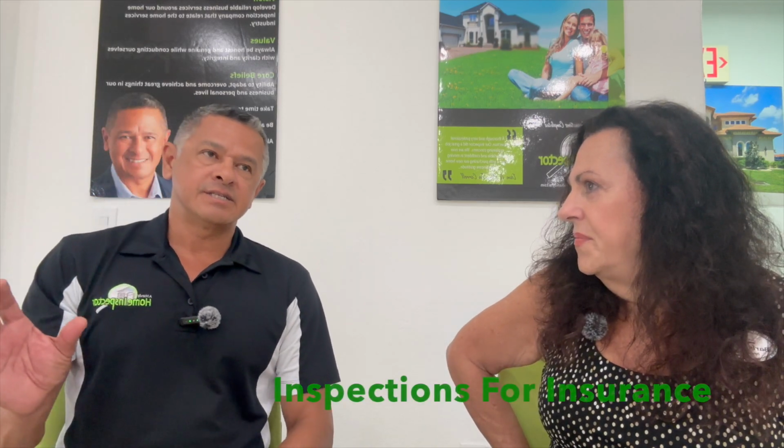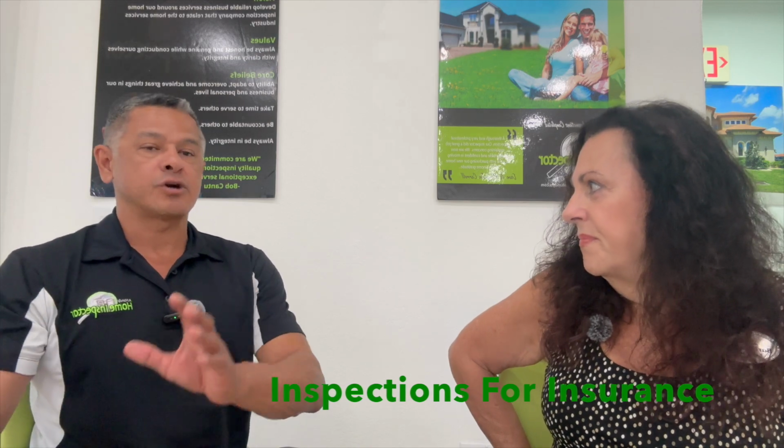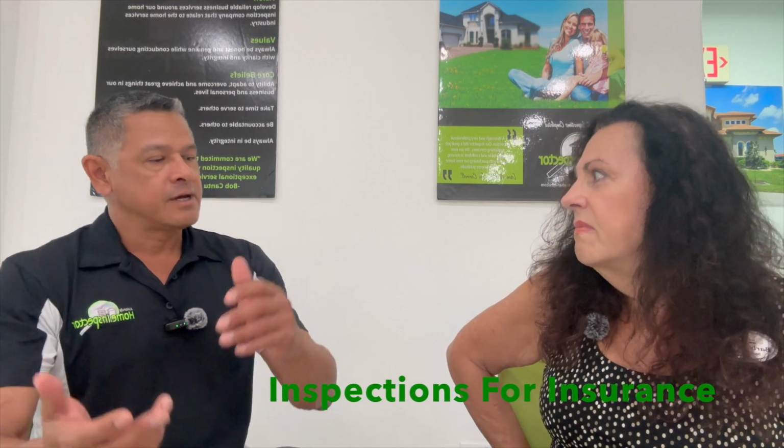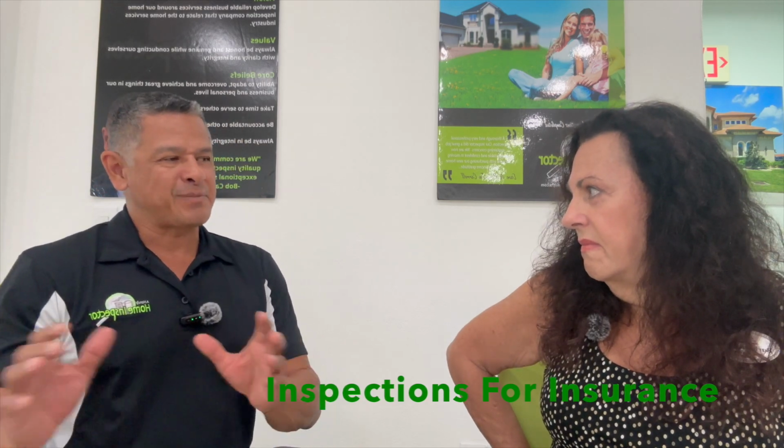What other insurance inspections are recommended, especially in this area? So primarily just the wind mitigation and 4-point inspection. The wind mitigation is designed to give you credit off your insurance based on constructive features, such as a new roof, hurricane strapping, hurricane windows. So that's one report. That's not a pass or fail.